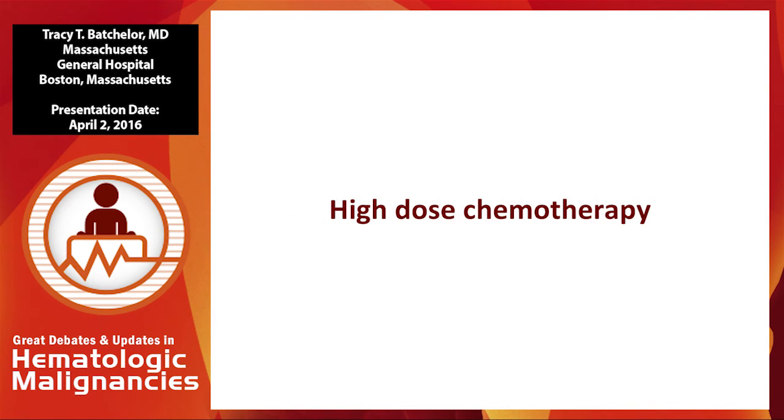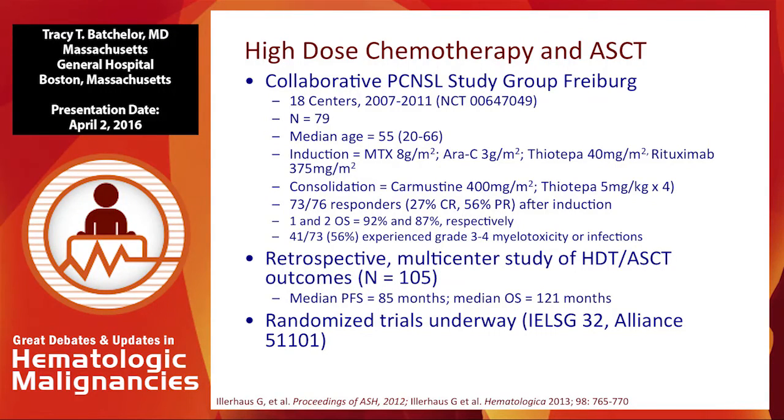So a word about high-dose chemotherapy as consolidation. So much of this original work was out of France and Germany. This is Gerald Illerhaus's work in Freiburg. This is a multi-center study, about 79 patients enrolled. As you can see, the median age a little younger because these patients had to be eligible for a transplant. In this case, the induction was the matrix regimen, again, the methotrexate-based regimen. And in this case, patients were consolidated with high-dose chemotherapy and an auto transplant. And the conditioning drugs were BCNU and thiotepa. And the 1 and 2 years early yet, but the 1 and 2 year overall survival about 90% each. So this is encouraging, although it's very early.